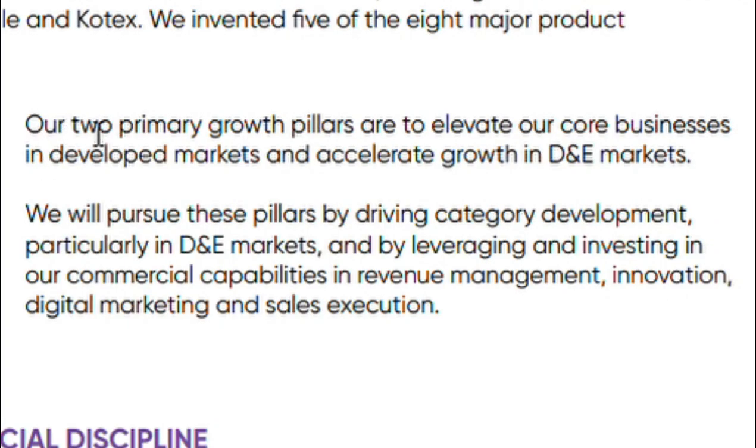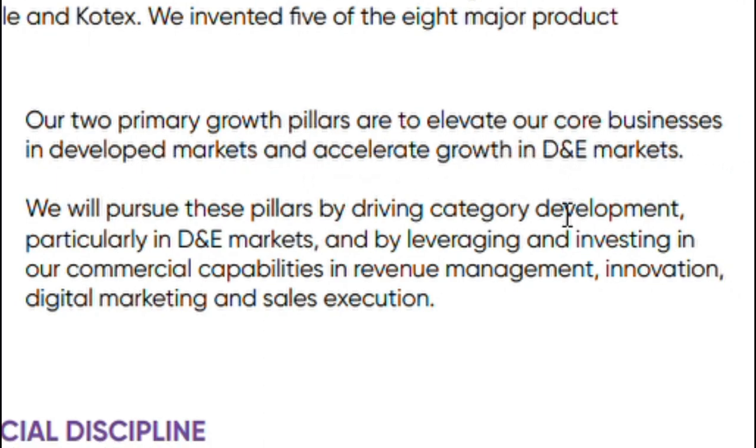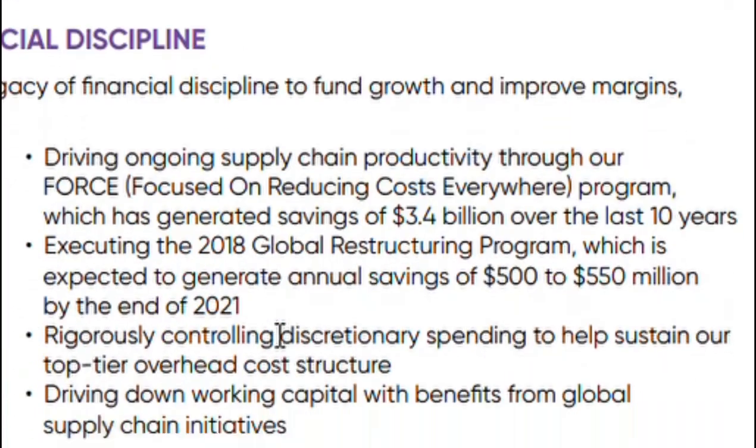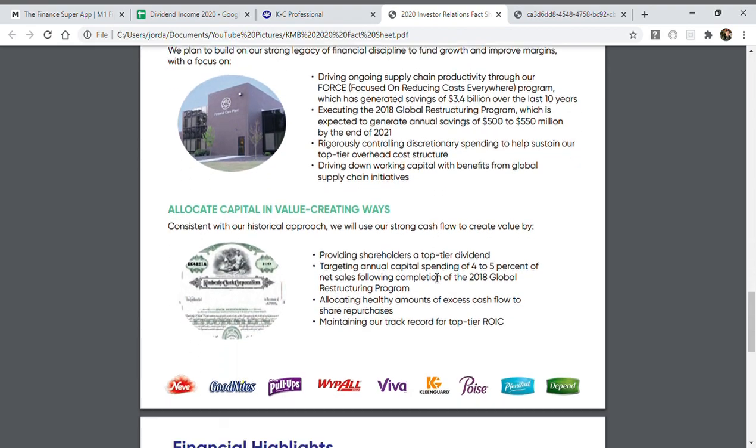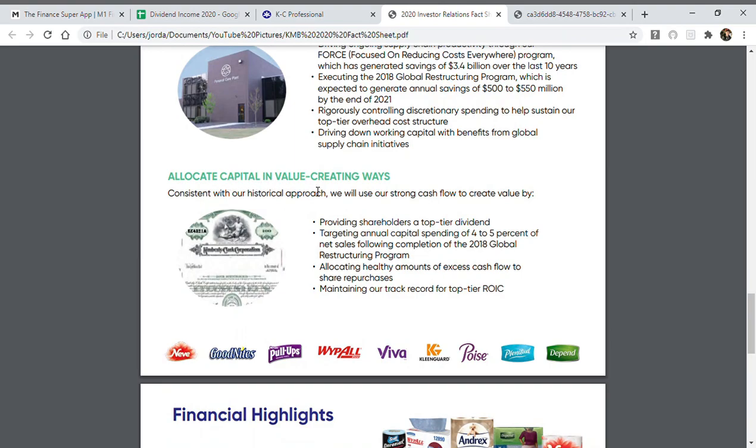And their 2 primary growth pillars are to alleviate their core businesses in developed markets and accelerate growth in D&E markets. We will pursue these pillars by driving category development, particularly in D&E markets, and by leveraging and investing in our commercial capabilities in revenue management, innovation, and digital marketing and sales execution. They're going to leverage cost and financial discipline. They're going to continually focus on the financials and leverage their way into more profitability going into 2021, and then allocate capital in value creating ways.